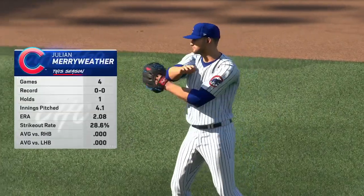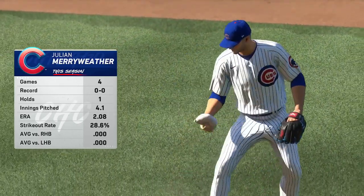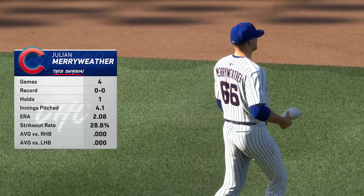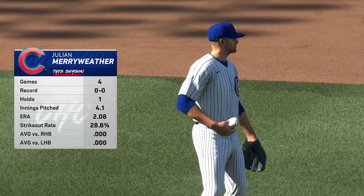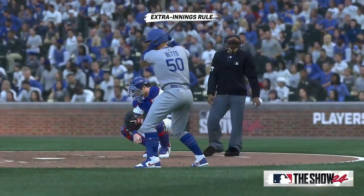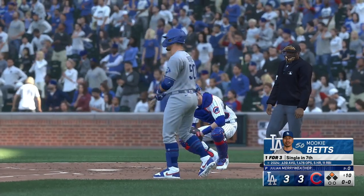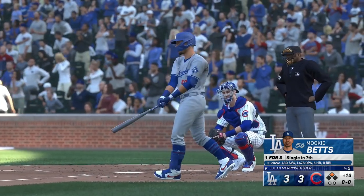Back now, we're at extras. And there's a new arm on the mound, Julian Merriweather. They know that he can get a right-hander out, but he's in position to face a couple of lefties this inning. Here's Mookie Betts. If you don't get ahead in the count, you can forget about having any success against him.